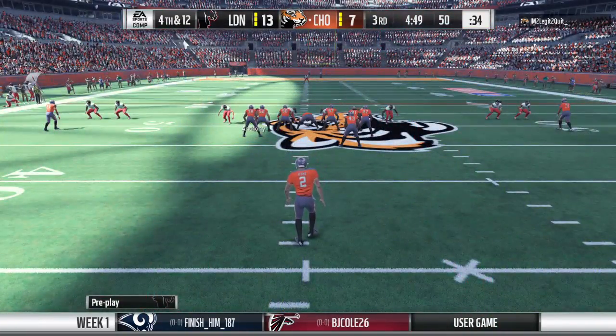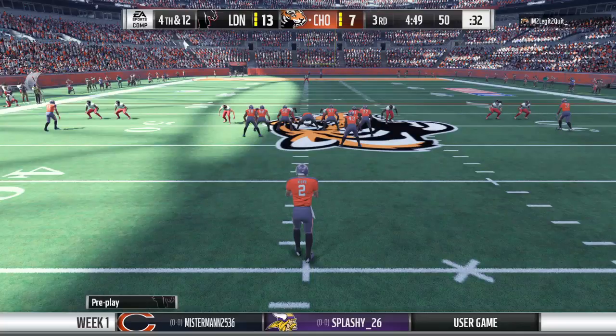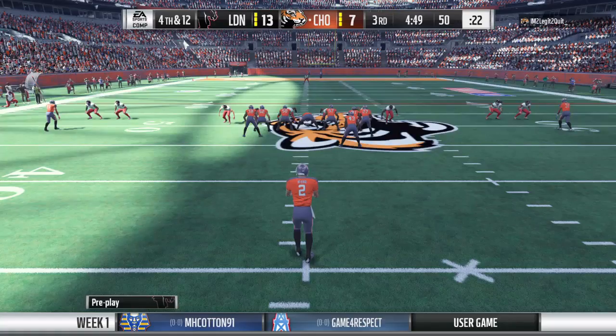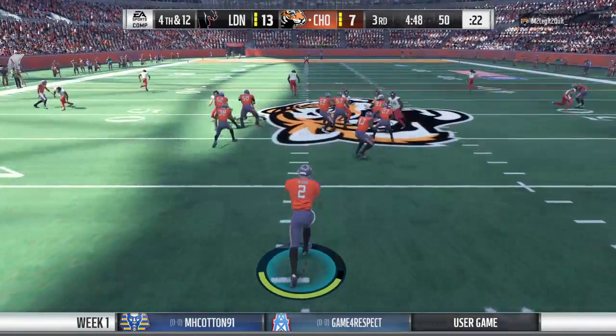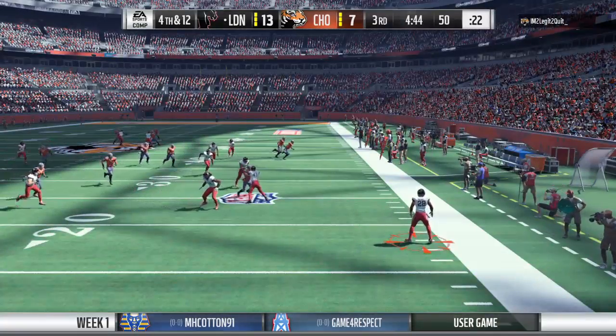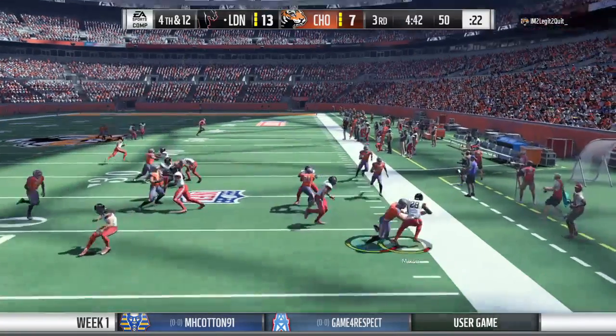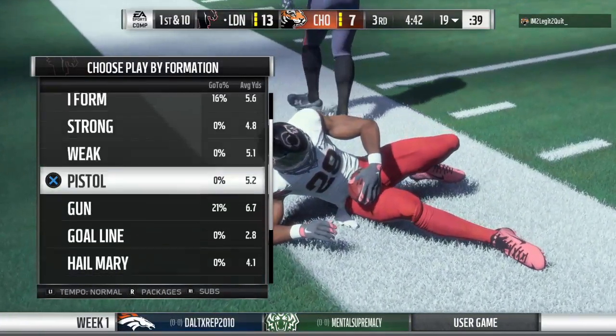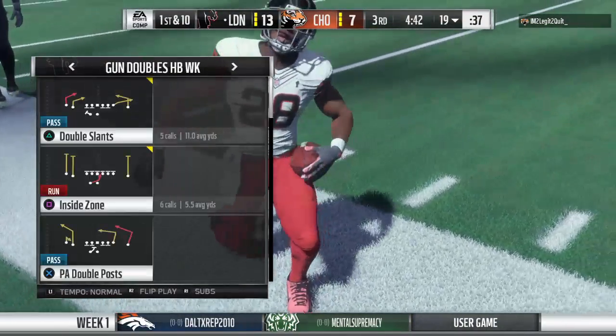Here's Riley Dixon now. He'll boot it away from about his 35. And this one's high, but not very far. Only 29 yards on the punt there. Definitely not his best. And possession will switch hands.